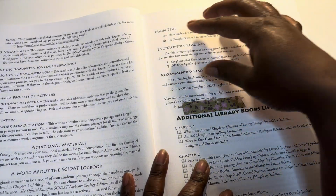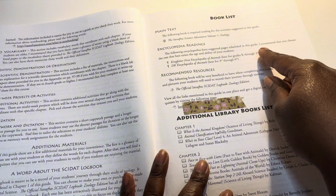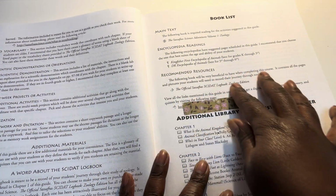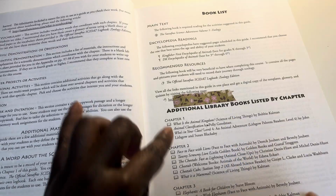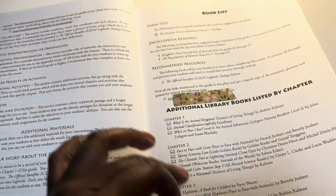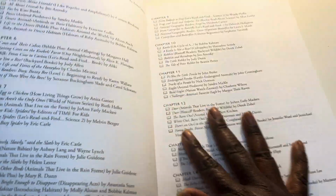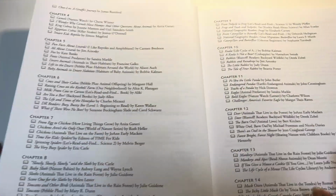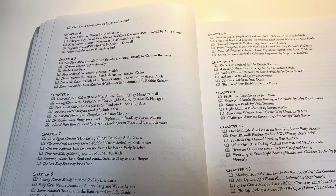So this is again the main text, which is the spine, the suggested encyclopedia readings. You've got some links in the book as well that you can download additional resources. And then here it's going to break down in one place, chapter by chapter, all of the additional library books. So this is essentially a book list that's at the front of the book. But as you're going through the book, it's going to just suggest those books relevant to the specific chapter you're working on. But here you can see it all in one go.